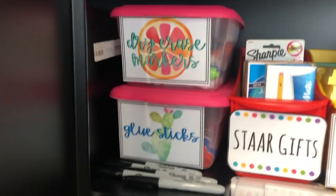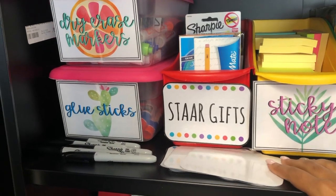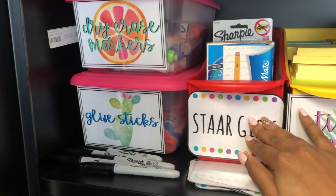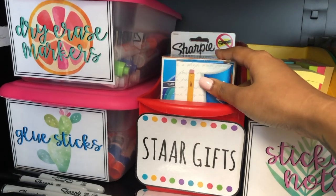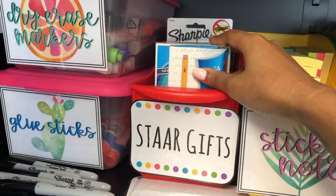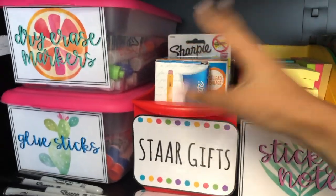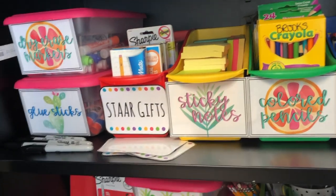I have some extra supplies, so dry erase markers, glue sticks. As we can see, I'm changing out my labels. So here are the extras that I take off. I need to make one for the STAR gifts. I am a STAR tested course, and if you don't know what STAR is, that means typically that you are probably not from Texas or have never taught in Texas or have never learned in Texas. But anyway, STAR is the Texas standardized test.